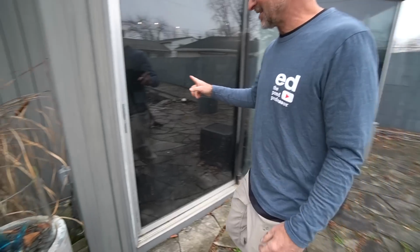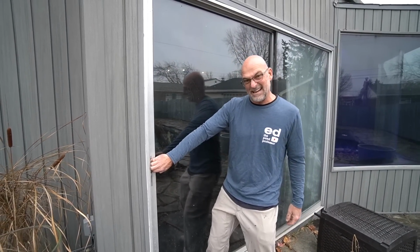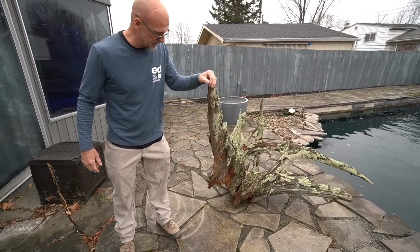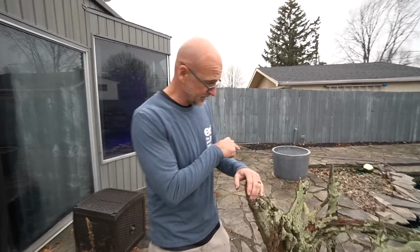Another challenge. This door currently does not open. It is unlocked, but it does not open. So the guy doing the windows and doors is actually here today as well. He's gonna pop this door open, and remove the entire door while we're working inside. That'll allow us to get this big, incredible piece of driftwood inside of the house. That's step one.